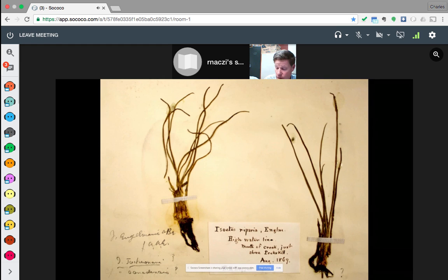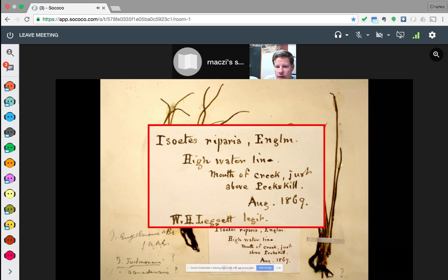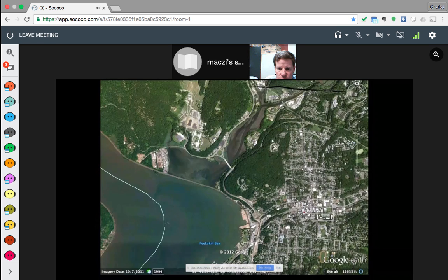So here's an example of a real specimen that we studied. This is the river quillwort, Isoetes riparia. And here's a close-up of the label, and you can read it with me. Isoetes riparia, the scientific name, Engelmann, the author for that name. And then high water line, mouth of creek, just above Peekskill. August 1869, William Leggett, the collector. Legit is the Latin abbreviation for collector. High water line, mouth of creek, just above Peekskill.